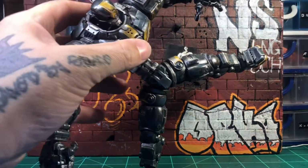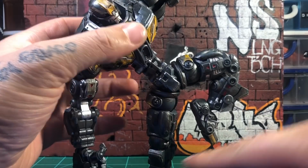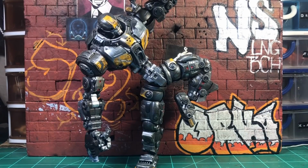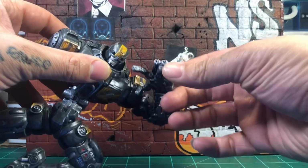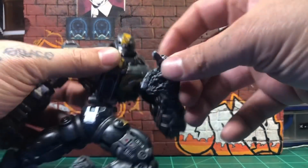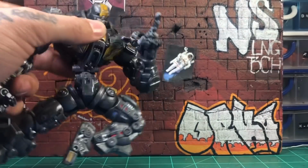Double jointed elbows, double jointed knees. This entire figure is a plus in my book. I don't even know what more I can say. This figure is dope. The fingers are individually articulated. He can do anything. He can do the classic middle finger. You can't really see it. These hand cannons, that's what I call them, they come off. He's just a dope figure. He could do the middle finger.